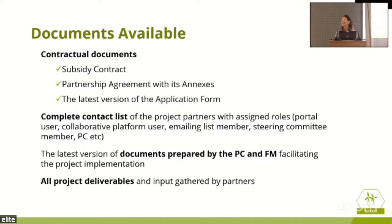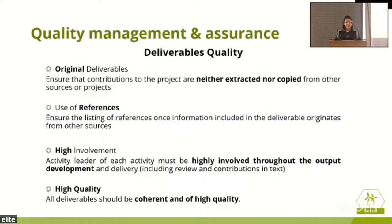Just wait for it. Okay, so what we do require, I'm stating the obvious here, but it needs to be said, is that all deliverables need to be original. We ensure that they're not copied from other sources. We would not like to see that we have taken things from other projects and just copy-pasted. And whenever we have used references, we need to list them and include them in the deliverables whenever we take information from other sources.